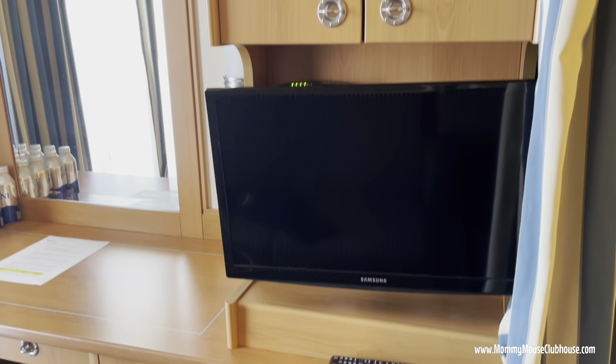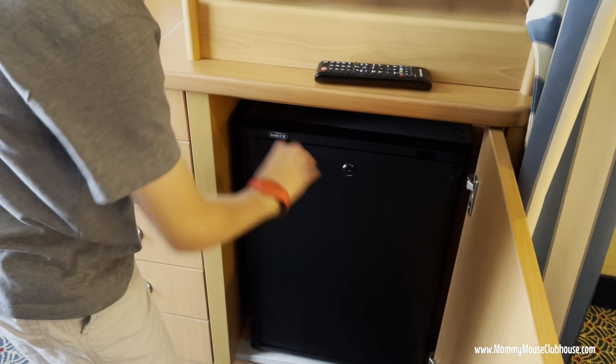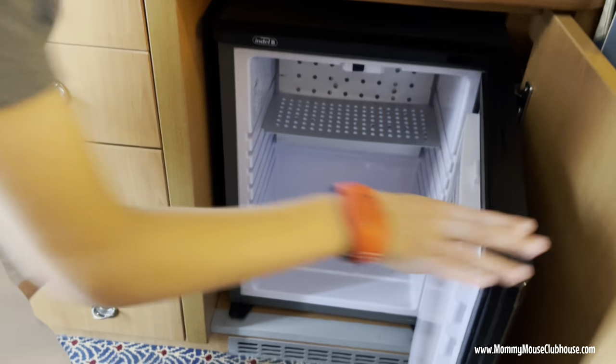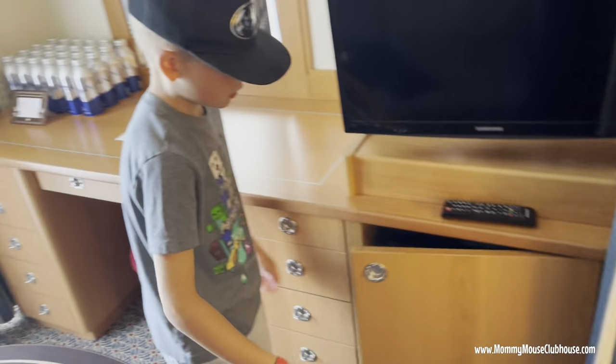Want to open up the fridge for me? Sure. What the heck is the handle for this fridge? Okay, take us outside.